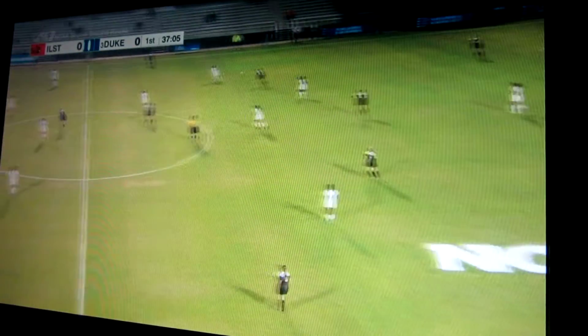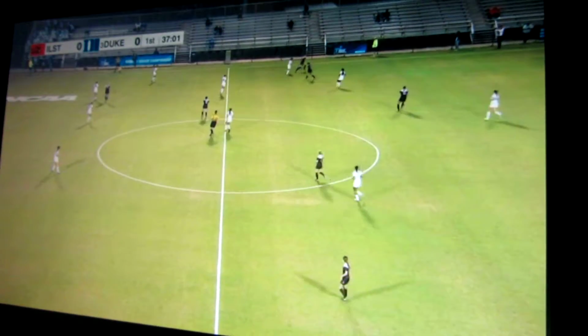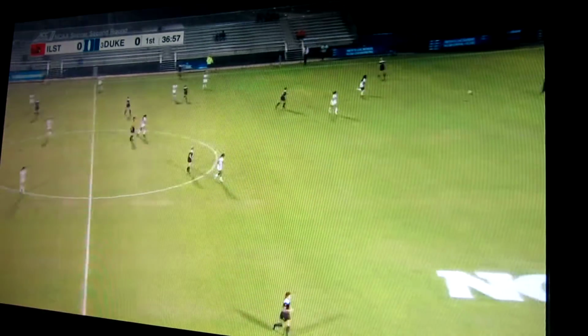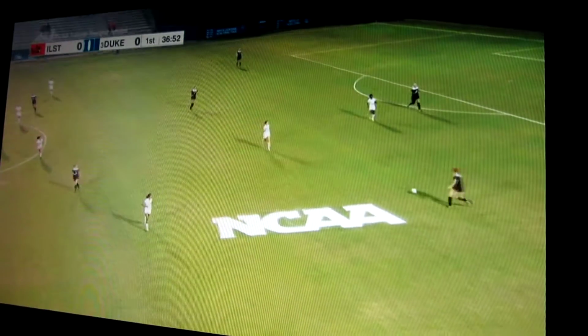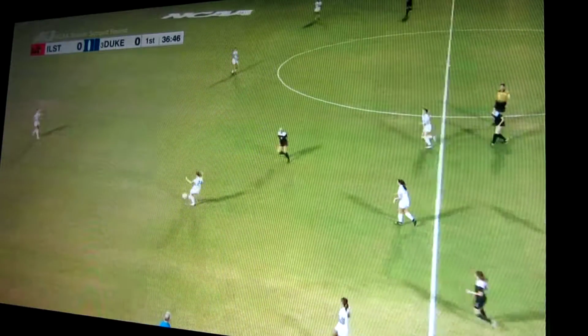So a great start for Duke, and Duke certainly looks up for it from the start. No question about it. That's one thing you always are looking at. I mean, no reason to not be up for it for this game, but they've definitely come out on a mission. See how Illinois State can respond.